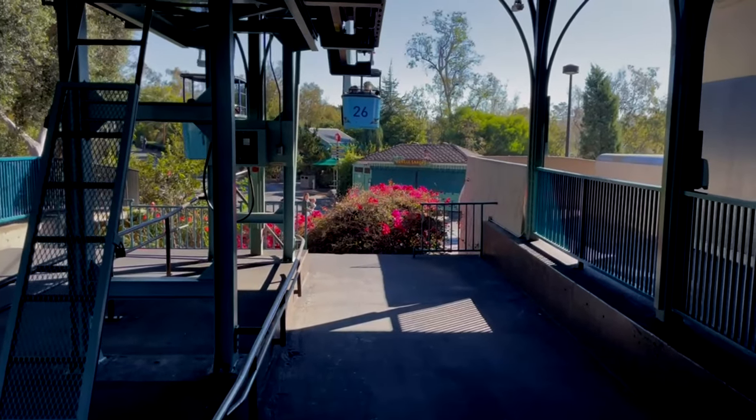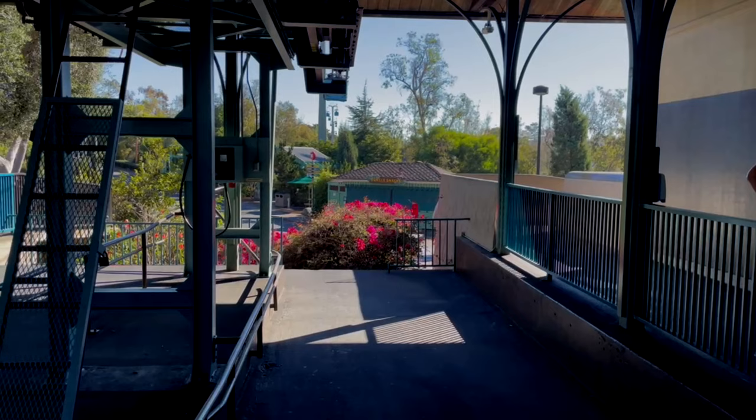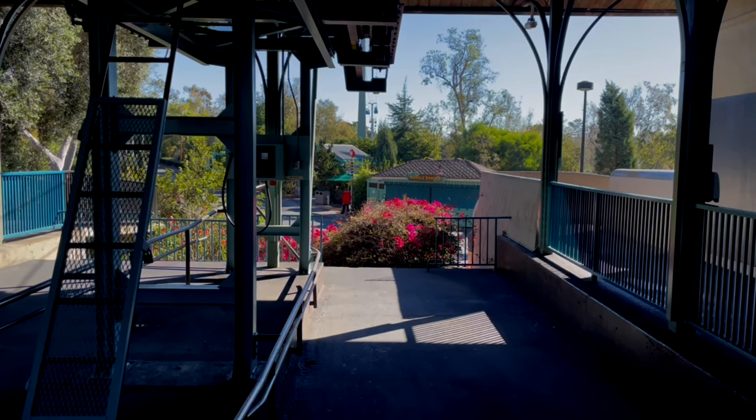In keeping with the idea that this is meant to help you truly experience the zoo, we're going to hop back on the Skyfari and take a real-time relaxing ride back across to the front of the zoo and pick up the adventure there.